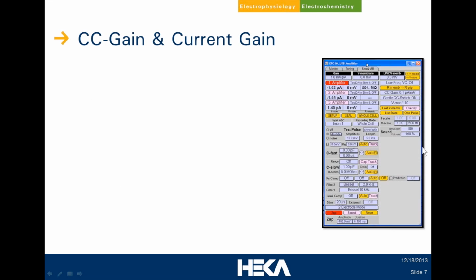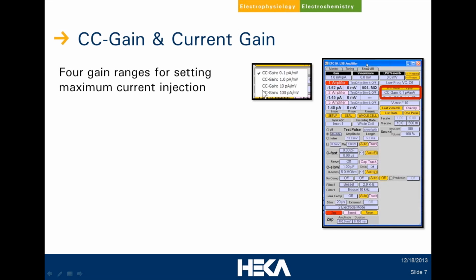Now, two other controls that interact with each other and actually influence some of the other controls in the hardware are the current clamp gain and the current gain. For current clamp gain, we have up to 4 gain range settings that are available, and this basically allows us to set the maximum current injection. And this control is available from the Show All tab in the EPC10 control window, and this control needs to be set before you switch to current clamp mode. Once you switch to current clamp mode, this control is actually disabled.